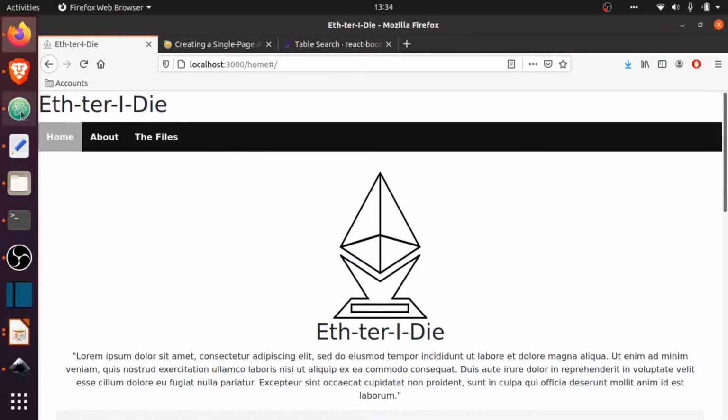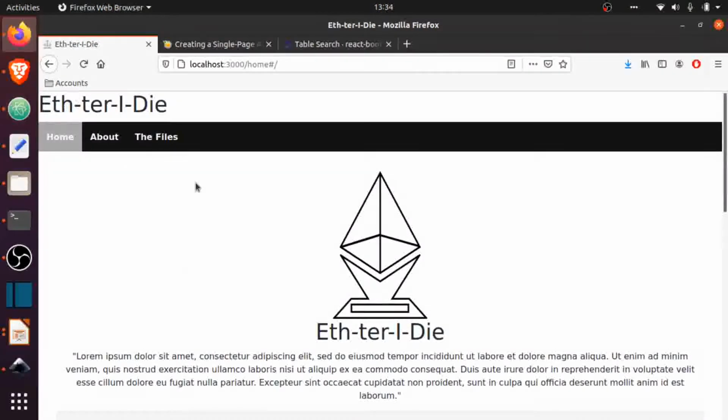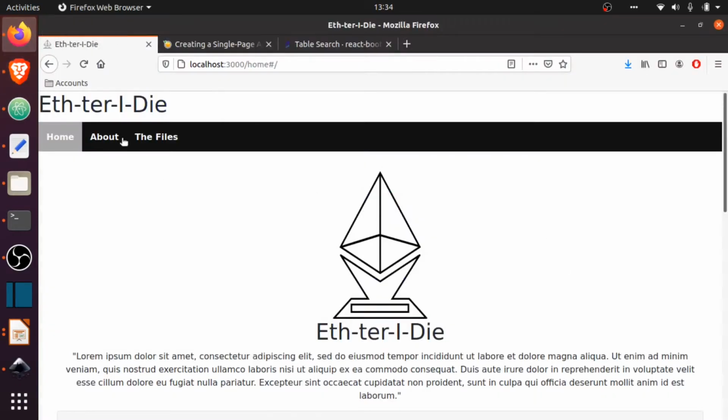I did have the little logo on the left, but that didn't really do anything for me. I kind of like this in the middle. It makes it more prominent, and you're not having too much logo. You can see the little favicon is changed as well. I've just cleaned up a bit of the back end stuff, because even the document's called Eth-ter-I-Die now rather than create react-bootstrap app. So yeah, things have been changing.